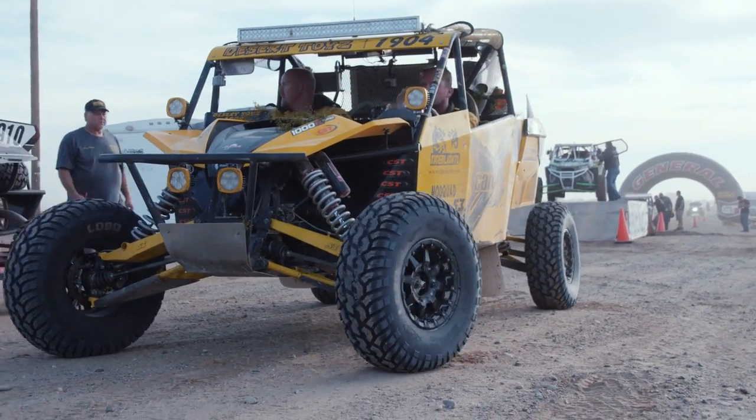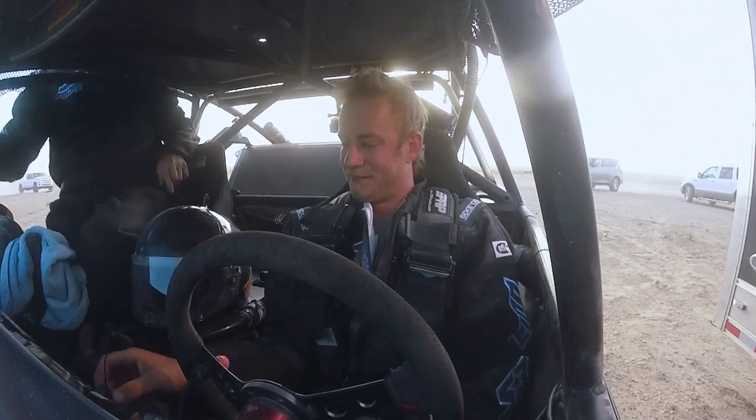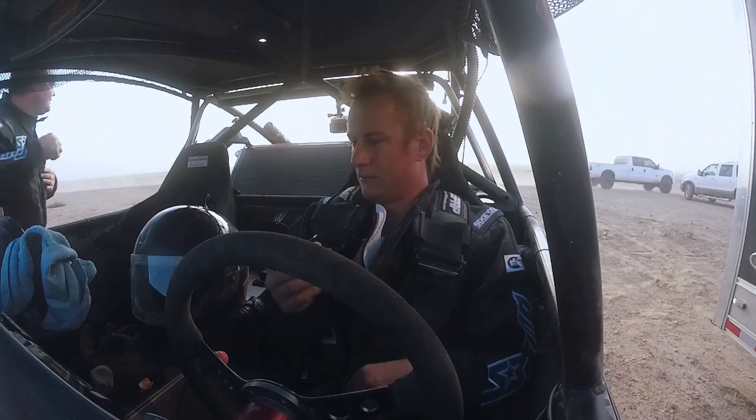With the first race of the BlueWater Challenge in the books, Dustin and Shane pull back into the S3 campsite, and they notice that they have an unexpected visitor. So I didn't know who it was, and just started unstrapping our belts. Shane jumps out. And it looks like Robbie Gordon. And I look back at Dustin and I said, man, I think that's Robbie Gordon.